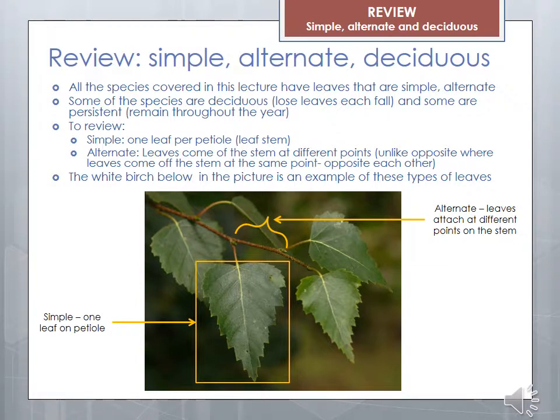Simple means that there is one leaf on the leaf stalk or petiole coming off the stem. So there is not a group of leaves coming off of that leaf stalk. Alternate means the leaves come off the stem at different points rather than 2 leaves coming off at the same point and being opposite each other. The picture below is a white birch, and that shows an example of these simple alternate leaves. And deciduous means that the plant loses its leaves each year. Some of the plant families we'll cover this week are deciduous, and some of them are persistent or evergreen, which means they remain throughout the year.